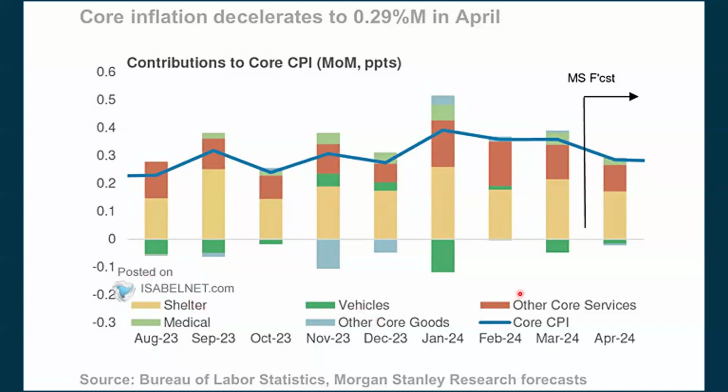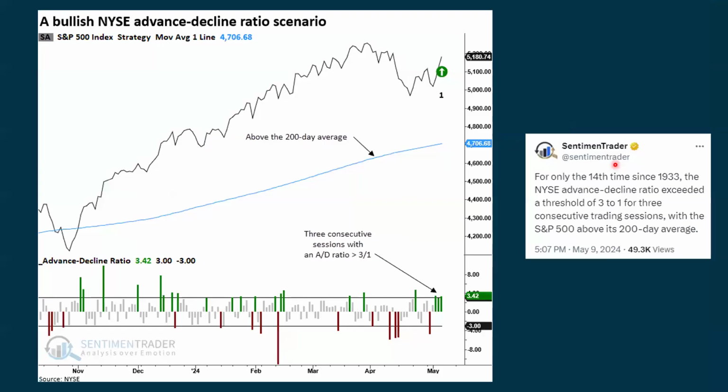It just kind of breaks them down into their different categories. And then this blue line is what they come up with for the core rate on a month-over-month basis right now. Looking at some charts, Jason Gefford had kind of an interesting positive chart here. It says a bullish NYSE advanced decline line ratio scenario. He says for only the 14th time since 1933, the NYSE advanced decline ratio exceeded a threshold of 3-to-1 for 3 consecutive trading days, with the S&P 500 above its 200-day moving average.